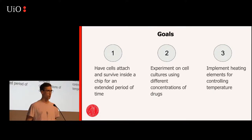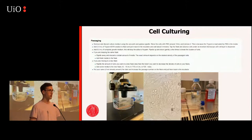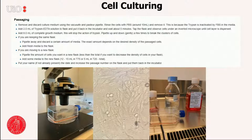We also wanted to try to control some other variables, so we wanted to implement some heating elements to control temperature as well. So once we figured out what we wanted to do, our supervisors essentially threw some cells at us and gave us a procedure, and we started cell culturing, right? So here you can see the procedure we had to work with. It doesn't look like a lot, but when you're working with a lot of cells, it can take a lot of time.